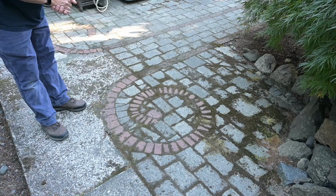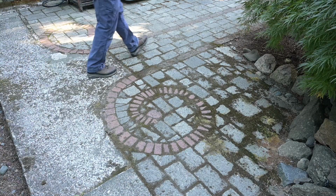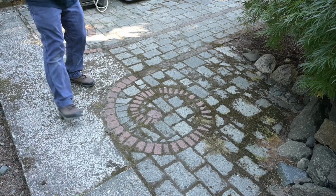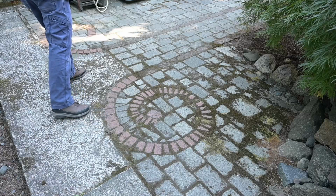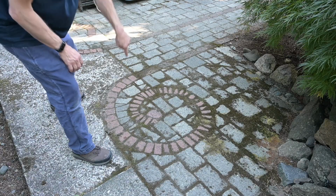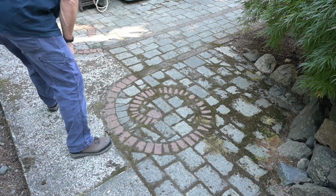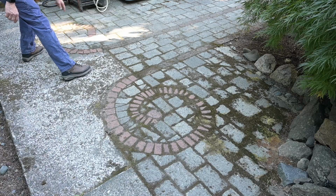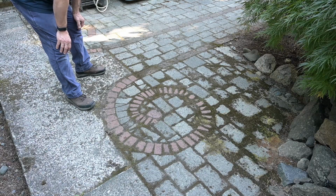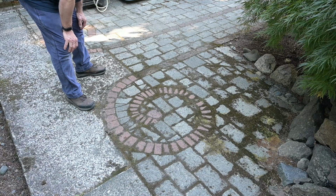So this was done several years ago. This is this little spiral. We had this walkway going over here and a sidewalk here. We added all this stuff here and here. That was mostly Terry's idea, Terry's concept. I came up with the idea of the spiral. Terry did this side, I did this side. Terry did a lot better job on her side. I like what she did here. Mine looks kind of pitiful in comparison.